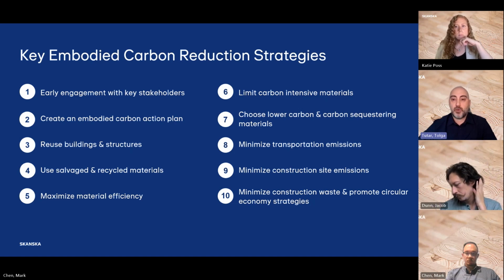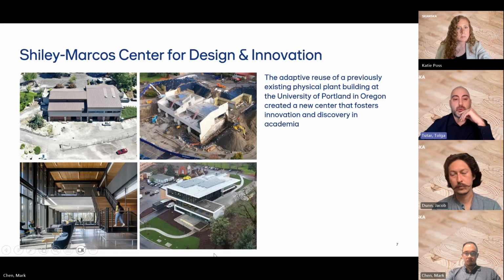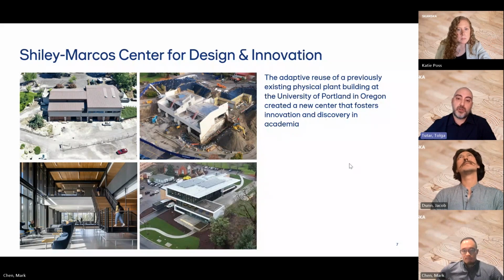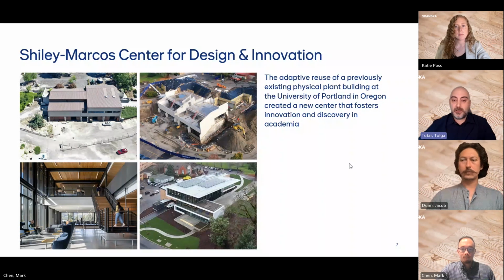Maybe we can go over a couple of the projects that we recently completed. If you go to the next slide, one of the projects that we recently completed in Portland, Oregon, is Shiloh Marcos Center for Design and Innovation. And this is a great example of adaptive reuse of a previously existing physical plant building in the university campus of University of Portland.